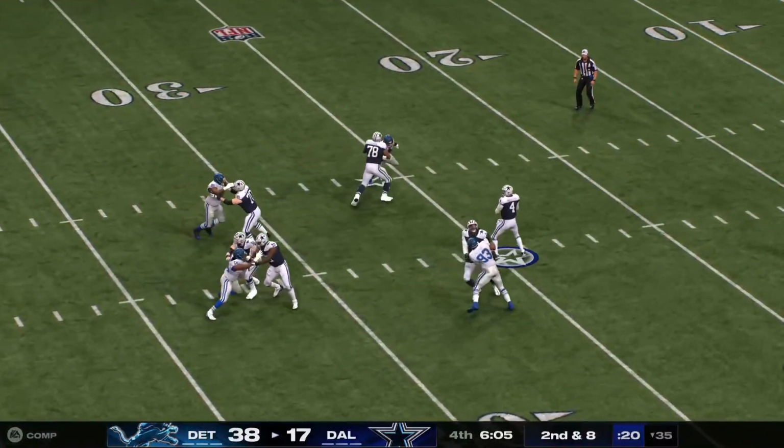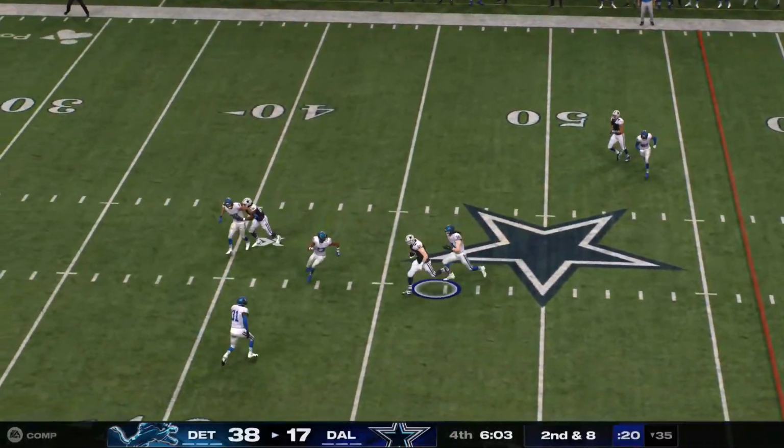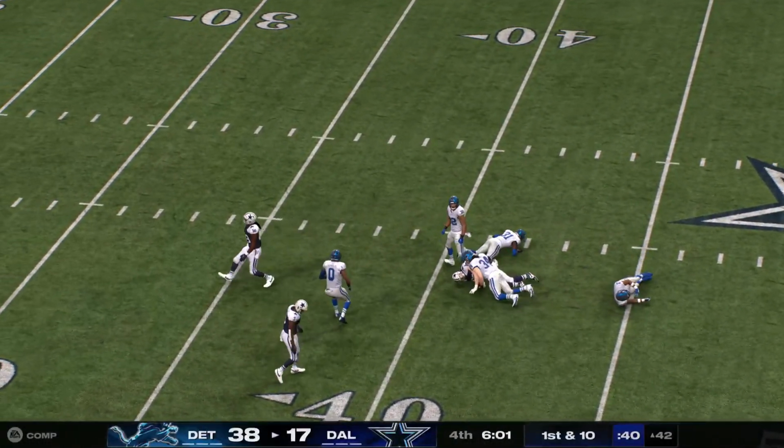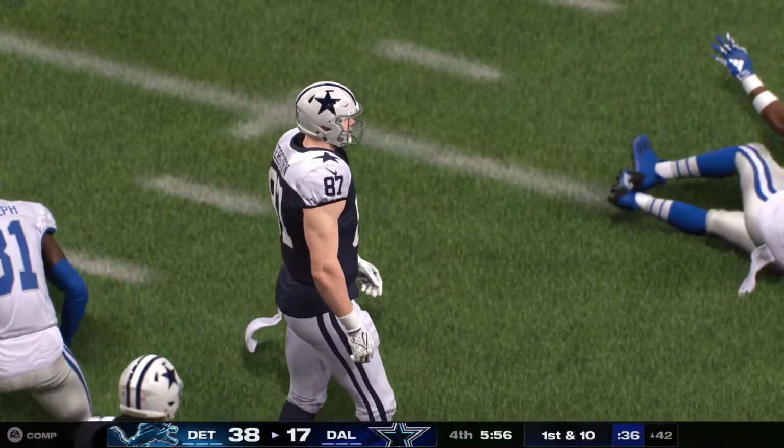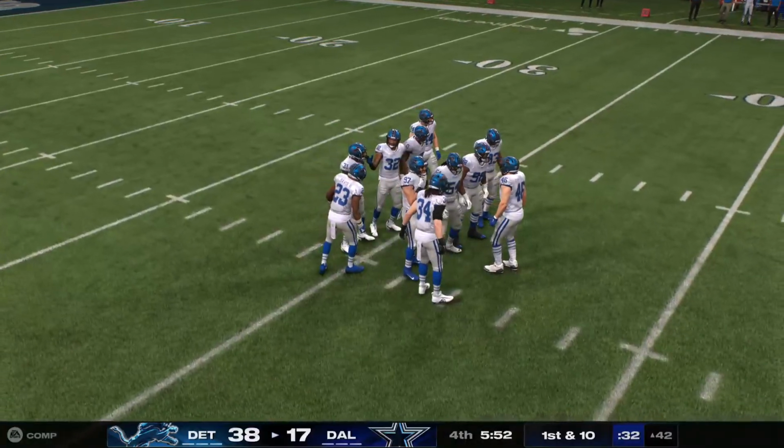Prescott to throw it. Over the middle, complete. That's Ferguson. And he'll have it past midfield almost to the 40 before being taken down. 23 yards the pickup there.